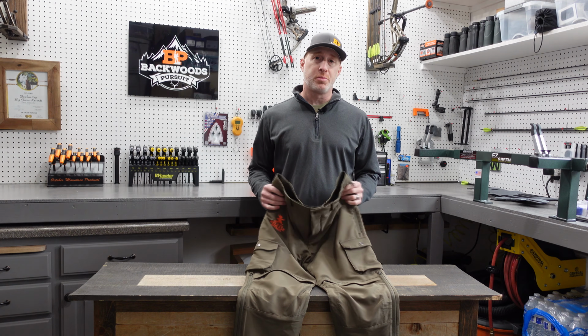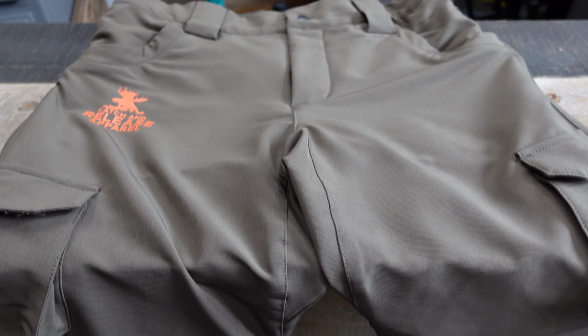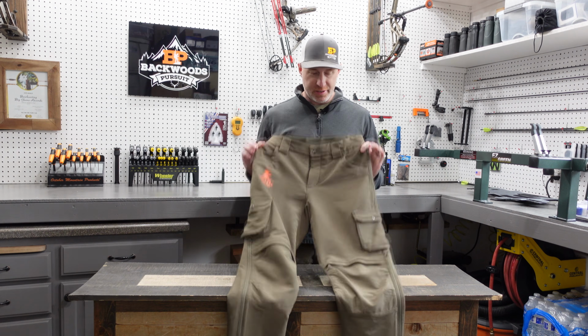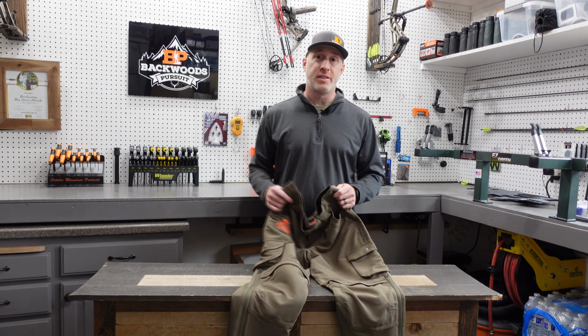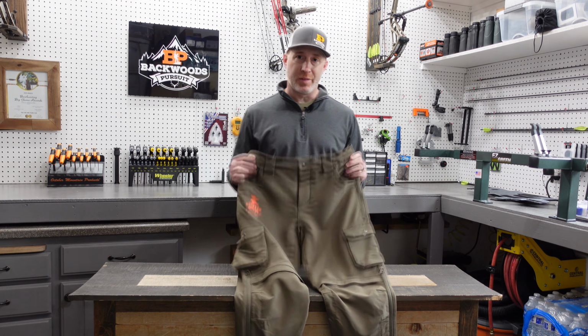I'm Gabe Garish, owner of Backwoods Pursuit, and today we're going to take a look at the Catch and Release Odyssey V1 pant. These are a technical hunting and hiking pant from Catch and Release Camo. They have a ton of features and a ton of things that they offer for a hunting and hiking pant, so I'm going to go over each of those, as well as how they did for me out on the trail this year while I've been testing them.